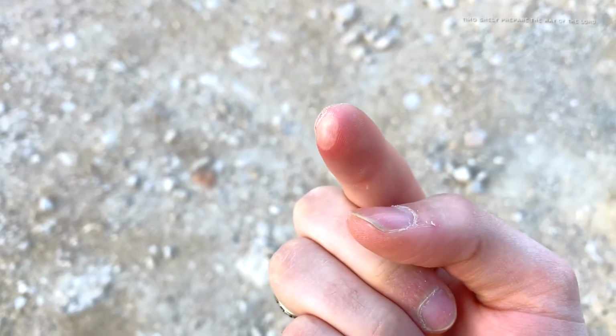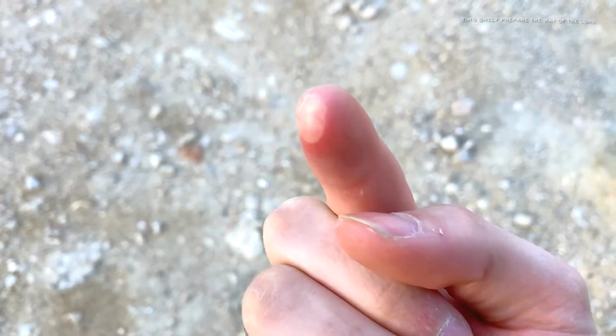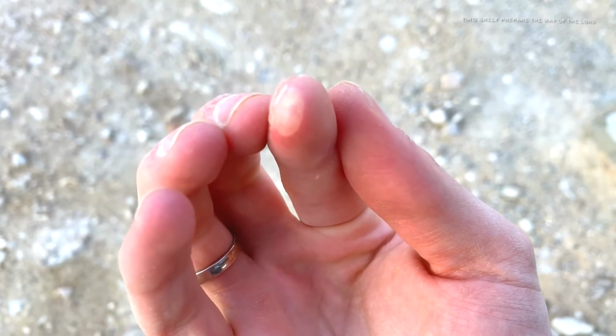Just one touch. I didn't even see the sulfur on my finger. Look at this blister. It was so hot, it was indescribable.